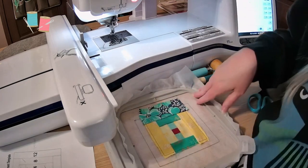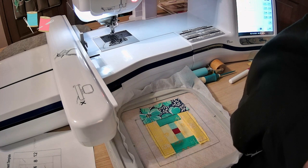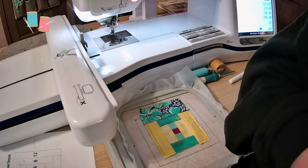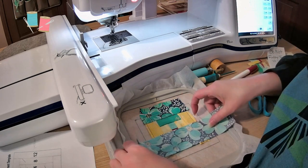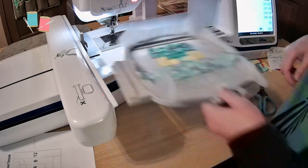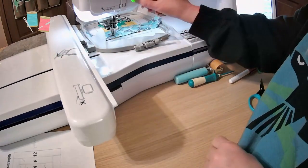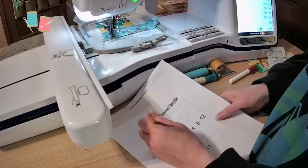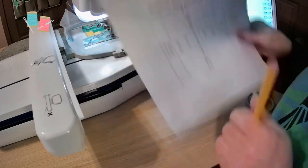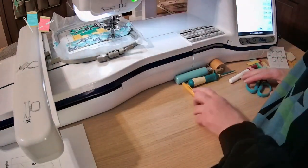And now on our next one, we're going to take that exact same fabric and we're going to do number 11 at the bottom. This is 10 and 11. Lay that out just like that, and stitch. So I'm going to take my chart and I want to check off 10 and I want to check off 11.